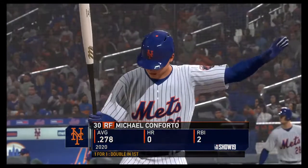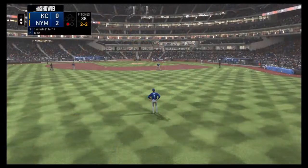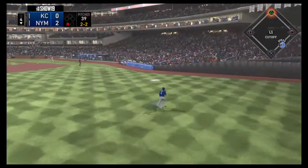Coming to the plate now, Michael Conforto. It was a double for him in his first turn at the plate. Yeah, he did a great job to go down and get that one his last at bat. But I got to think they're going to pitch him up, maybe elevate something in the zone. Interested to see how he approaches this next AB.